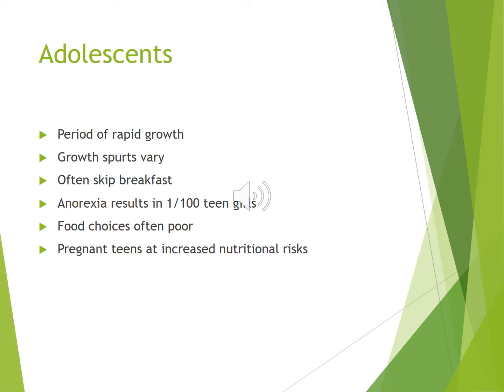The adolescent period is rapid growth. We hit that growth spurt. Girls begin menstruation and experience fat deposits. Males experience an increase in muscle mass and lean body tissue. This age group tends to consume inadequate amounts of fruits, vegetables, whole grains, and dairy. So it's really important to teach this age group not to skip breakfast and to make good food choices, because often they make poor ones.